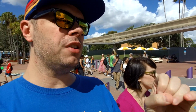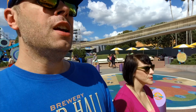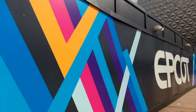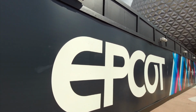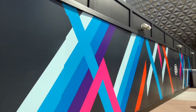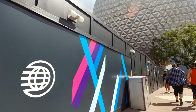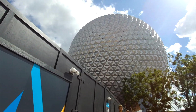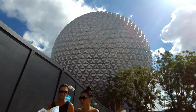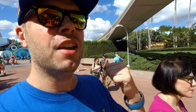This is really the climax of all the construction they're going to be doing at the park, because a large percentage of the park is now covered with construction walls. And while it doesn't look beautiful, it's definitely something that still gets me excited, because I know change is coming, change is on the horizon, and hopefully you guys are just as excited as we are.